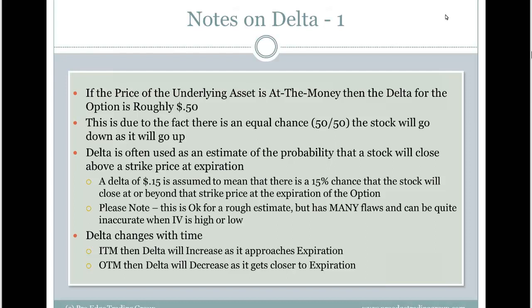Because at any one moment, there's a 50-50 chance that the option might be worth a lot of money, or it might be worth no money. You divide those in two, or just take the average of those, and that's 50 cents. So for every $1 that the stock moves with an at-the-money option, you're going to get 50 cents in value.